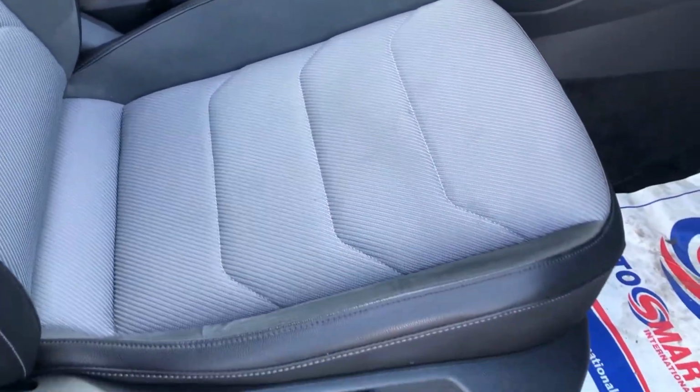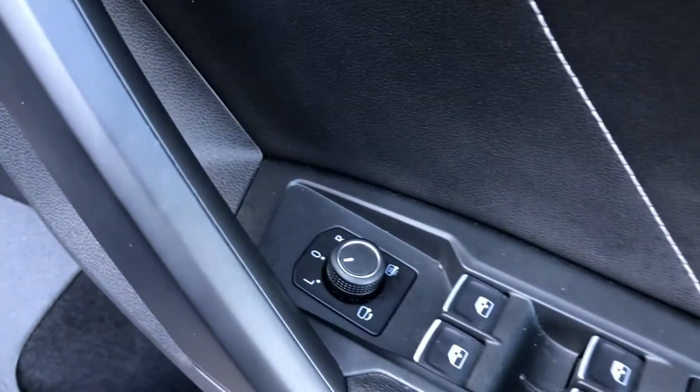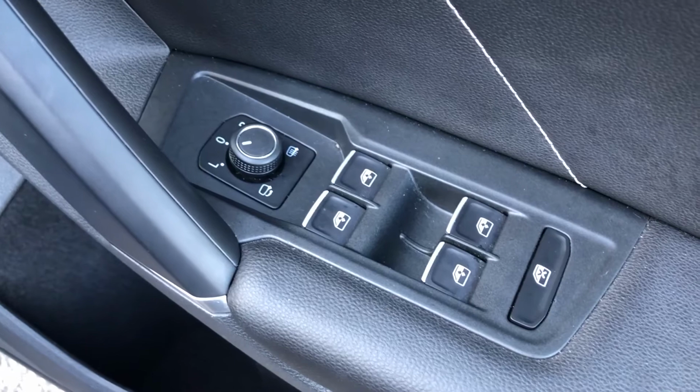They are of course manually adjustable, and then moving down from there you've got your R-Line badging just on the door lay there. You've got your half leather on there with the white contrast stitching, and of course you've got your heated electrical adjustable and folding mirrors and electric windows with window locking as well.